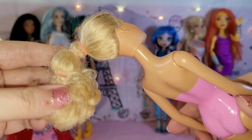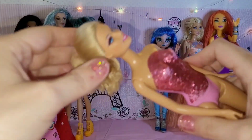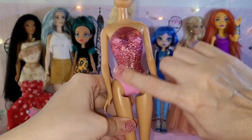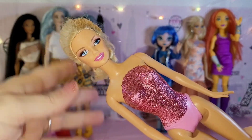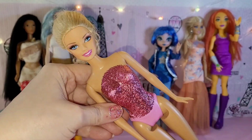Back to Once Upon a Child, her hair needs help. It's not very nice. I just put it up in these little ponytails to hide the fact that it wasn't very nice. But, you know, I would use her as a body donor if it wasn't for all this glittery stuff, but it's not a big deal. Don't need to keep all the Blondie Barbies. I explained that to y'all in a couple of my haul videos, how I do things. This girl's just gonna be fixed up and sold on.